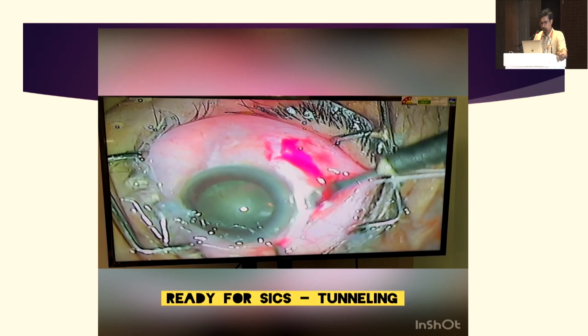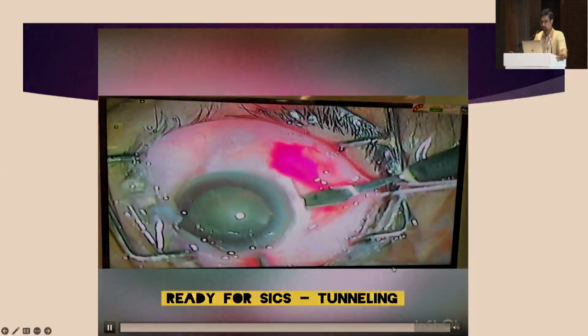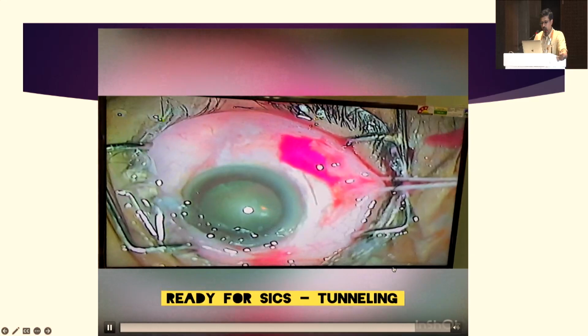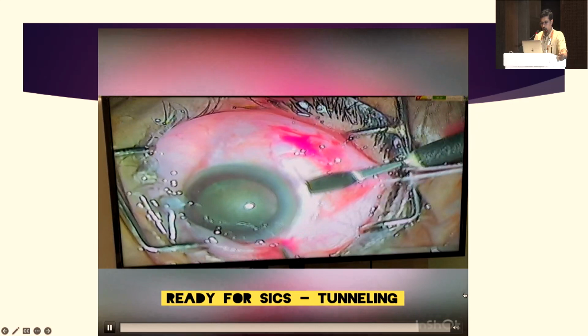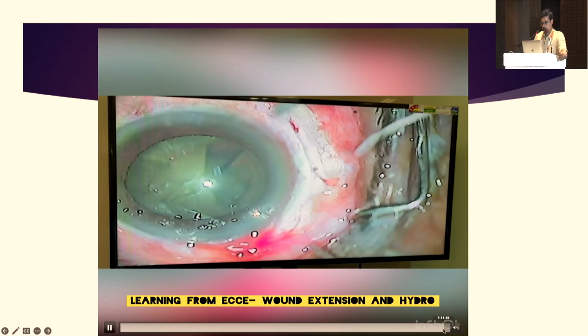They master the tunneling in the wet lab and suturing, and also the nucleus management. They are trained so that they can go into the next level of small incision cataract surgery, and then finally they can move on to phacoemulsification. So this is a surgery done by my resident. This is a small incision cataract surgery. So tunneling and then the nucleus management is done.